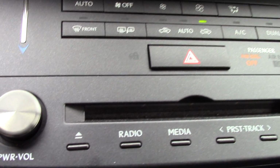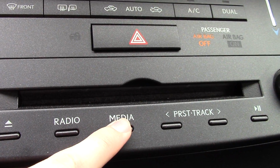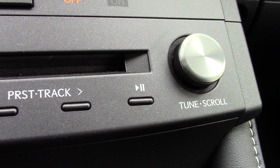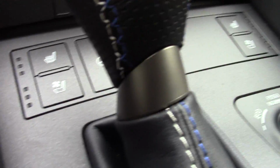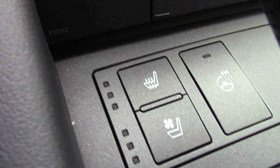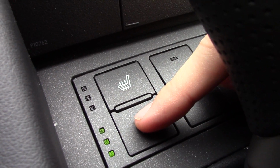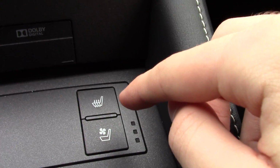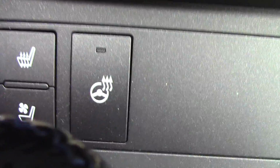A single disc CD player is standard on all RCFs. You also have shortcut buttons to common infotainment features such as radio and media. As part of the premium package, you receive 3-stage heated and ventilated driver's and passenger seats. Additionally, the all-weather package adds this heated steering wheel.